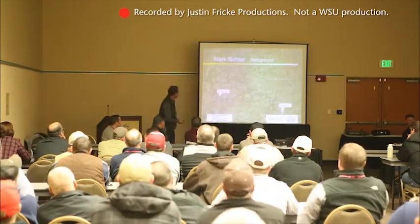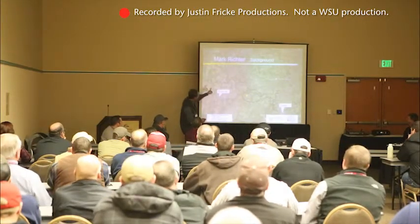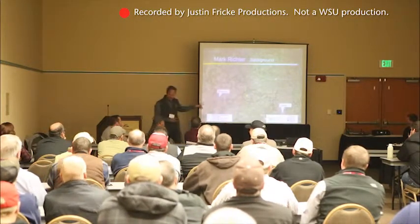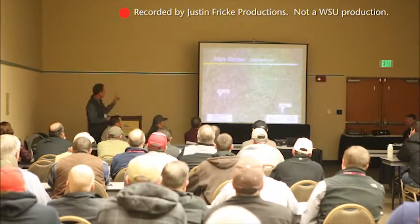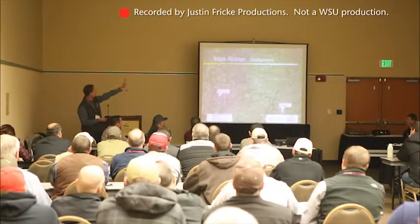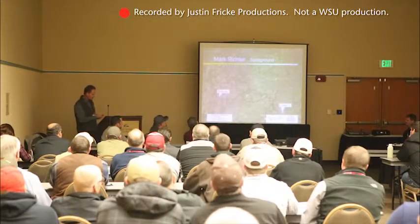So that is right exactly where I live, and I farm over here, over by Colfax, up by Steptoe, over by St. John, so kind of spread out, but right where Mark Richter says, that's the majority of my ground. That's 18-inch rainfall. West is about 14, and the Colfax, Steptoe areas are 20, 21 inches. So it's quite broad in precipitation.